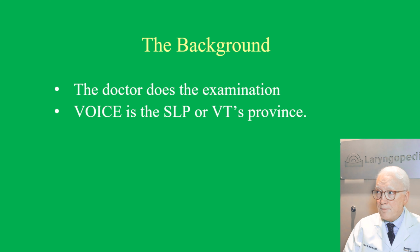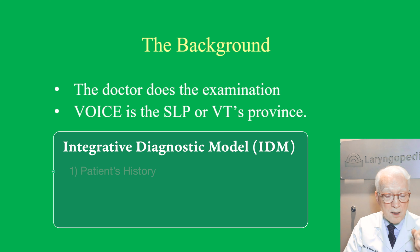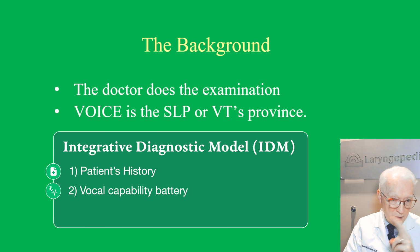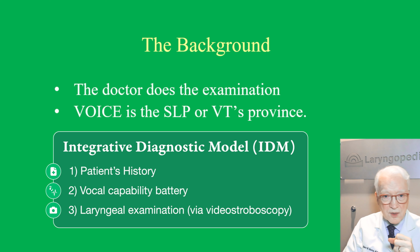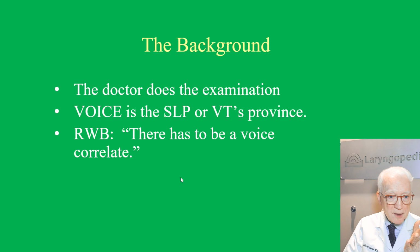So that's traditional in many places. Doctor, little history and examination of the larynx, and then the speech path or the voice teacher sort of interacts with the voice. I would say that that's not the best way to go about it. I think the doctor should do history, vocal capability, meaning interact with the voice, and then laryngeal examination all in one person. Much better diagnostically, I think, but this is the way it typically is.